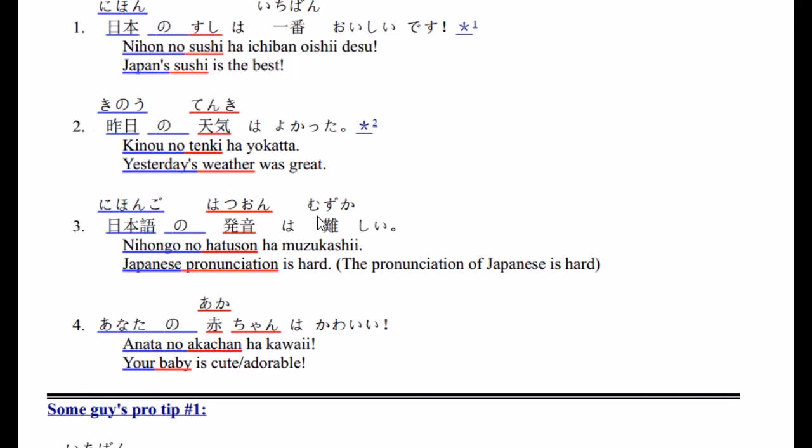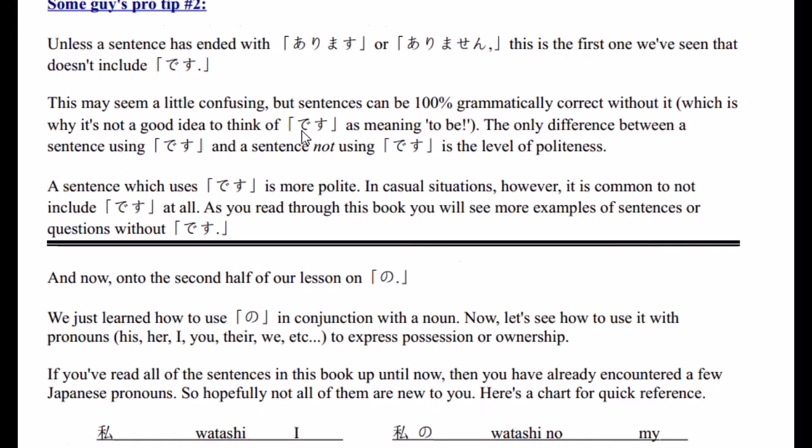Number 2. 昨日の天気は良かった。Yesterday's weather was great. Yesterday's weather was really good. So we have kino, which means yesterday, and tenki is weather. Kino no tenki, yesterday's weather was great. And here we have another pro tip, the second one. So let's check it out.